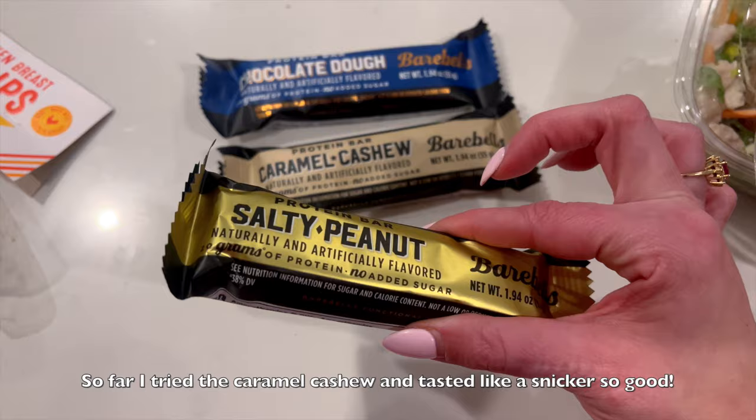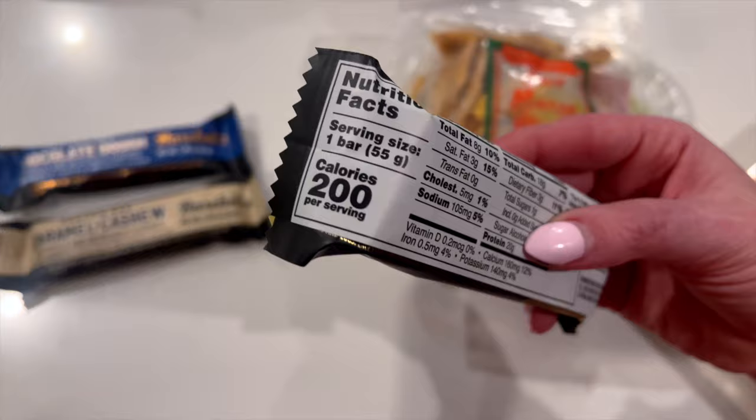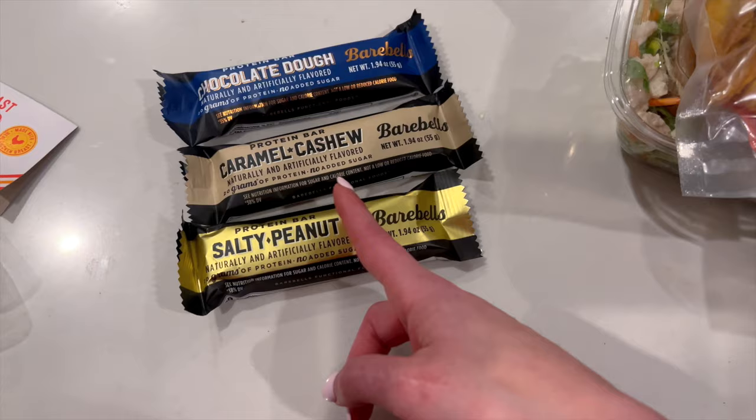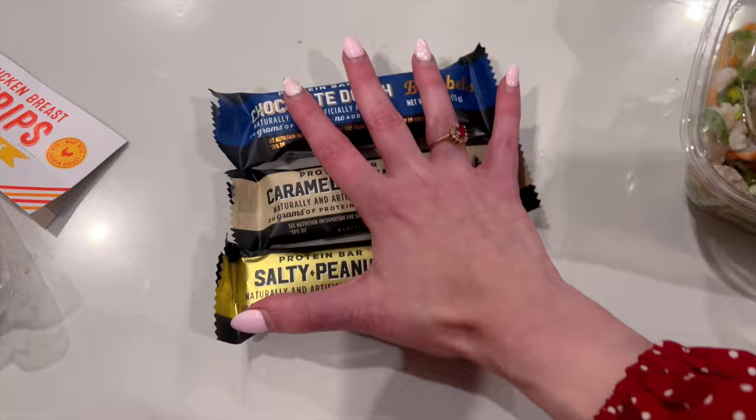They are high in calories, though. Even though they're high in protein and low in sugar, the calories are still 200 per bar. So these would definitely be either a meal replacement for me, or I would cut them into smaller squares as a snack or sweet treat option. So I got three of those to try.